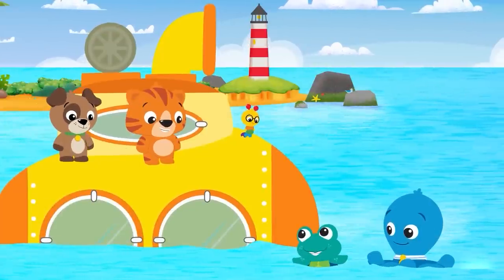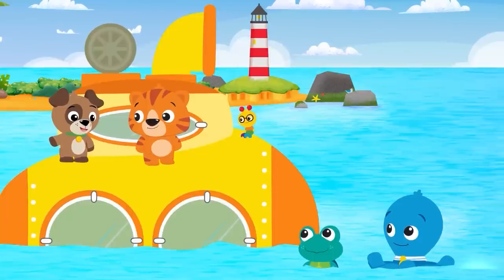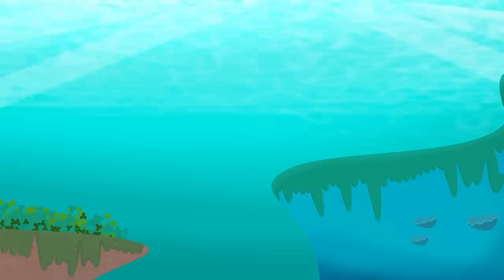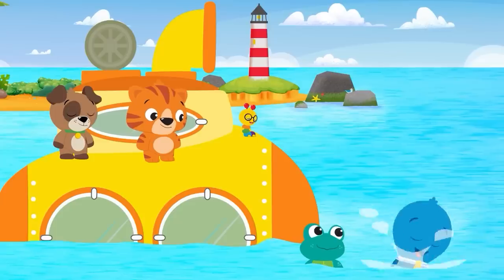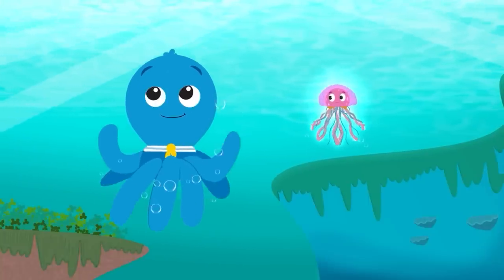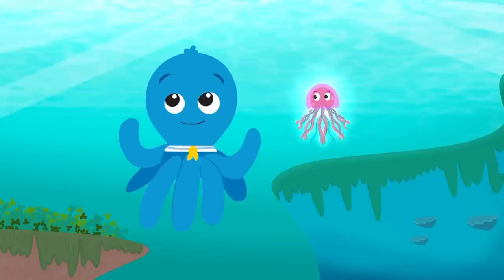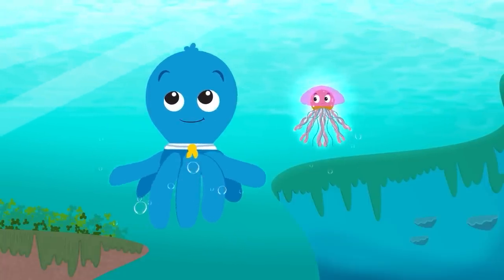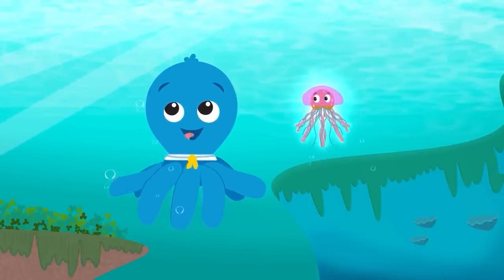Hi, guys. You find anything interesting in the ocean today? We sure did. We saw an animal that has lots of arms, just like you, Opus. And it's right there. Oh, that's my friend. Hi, Janet. Hi, Opus. Janet is not an octopus. But what about all those arms? Her long, wiggly arms are actually called tentacles. They help her eat and swim. And that's also what my 8 arms are called. My tentacles help me eat and swim, too.